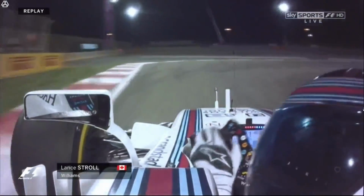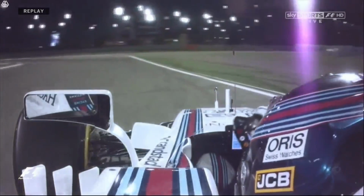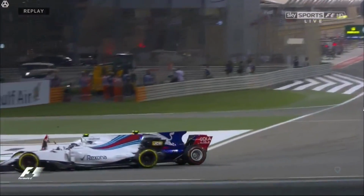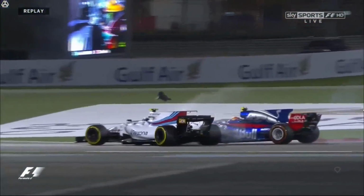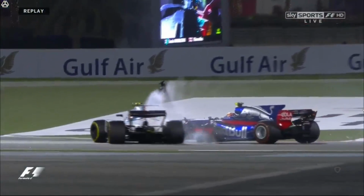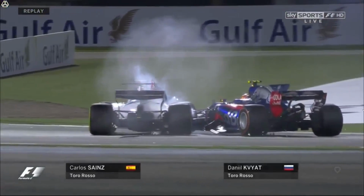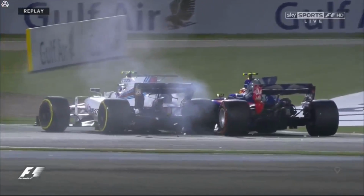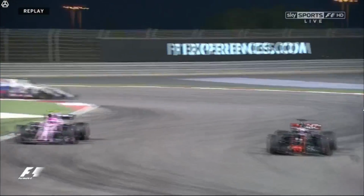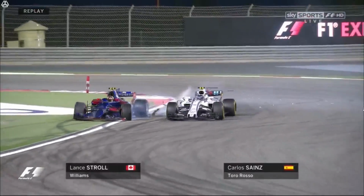Lance Stroll obviously hasn't seen that car that was upside down here. Who was that? Kobayashi, was it? Who was upside down there? Gutierrez. In a Sauber, yeah. Gutierrez and Maldonado had their incident there. Not quite as dramatic, but oh dear, Lance Stroll. That's an absolute disaster for him, and doesn't look like his fault. Well, he's taking the racing line, but of course the pit exit filters straight into the apex of turn 1.